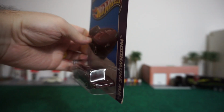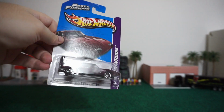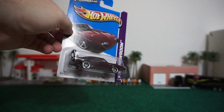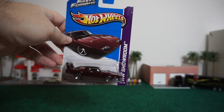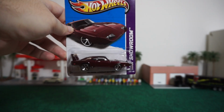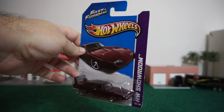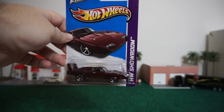And I really like the Daytona. It's just a shame that most of them I put on track aren't really that fast. I don't know what it is. You'd think they'd be a little bit faster with the weight on them and the size. I guess it's just the wheels aren't rolling good enough on them. Hopefully this one might change that. We'll see how it is. But this is the 69 Dodge Charger Daytona from the Fast and Furious set, from the 2013 Hot Wheels showroom series.